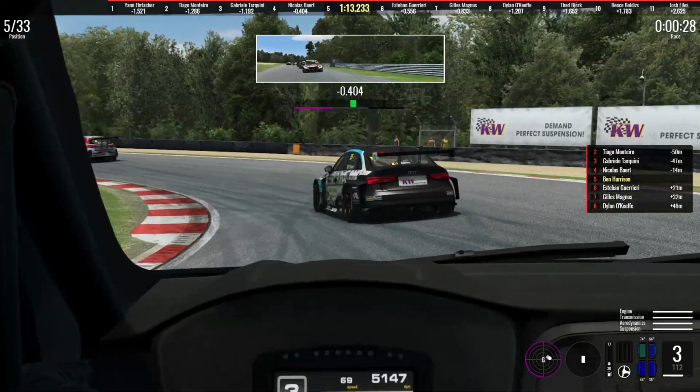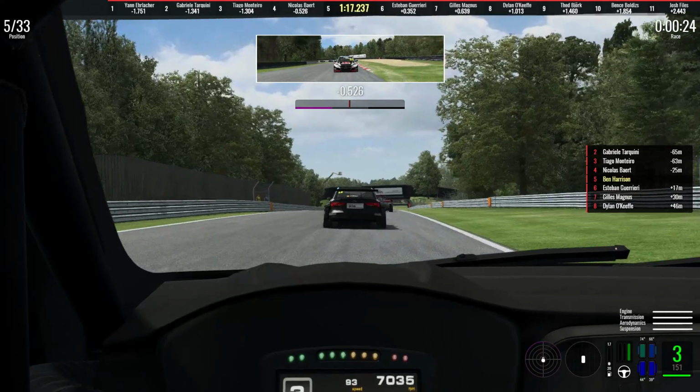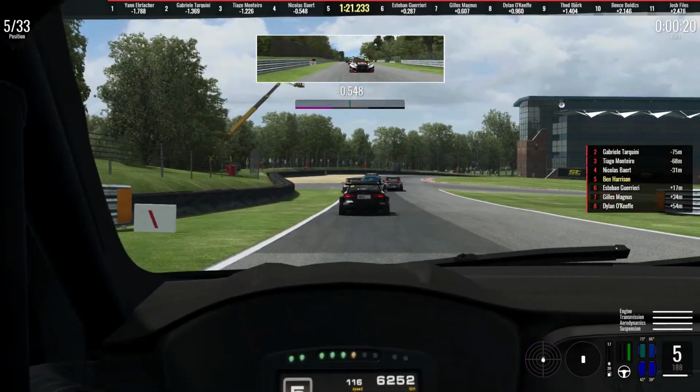So that's really my summary of the car and the pack itself and the extent to which you should think about buying it.